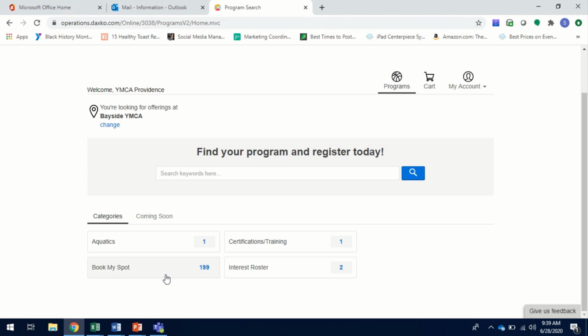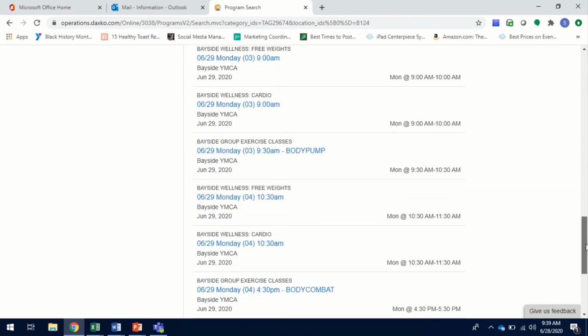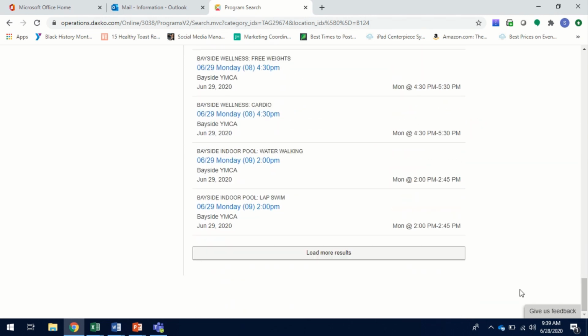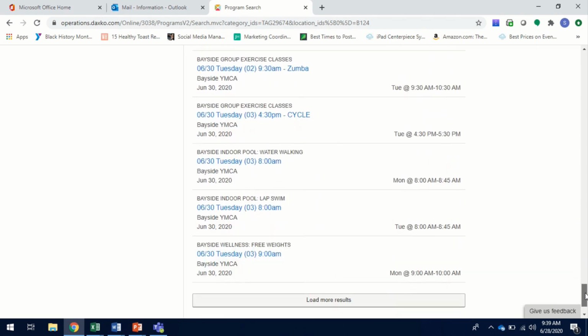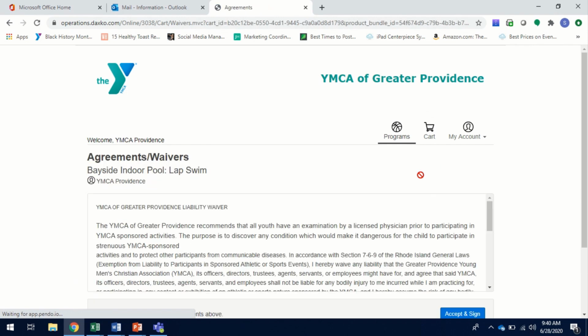And I'm going to scroll back down to book my spot. And I think on Tuesday, I have some availability in the afternoon. So I'm just going to scroll down and see what options there are for Tuesday. I'm going to click load more results. Perfect. And so I think I'm going to swim on Tuesday morning at 8 to 8:45. I'm going to click register here up top.